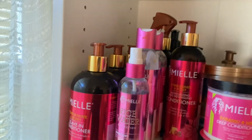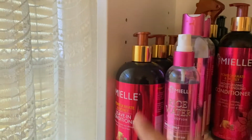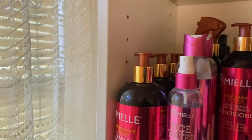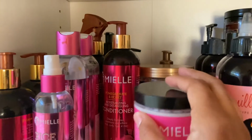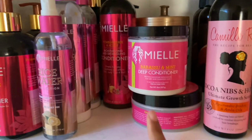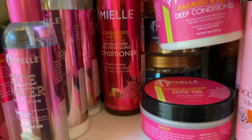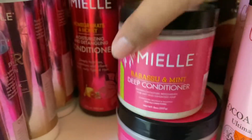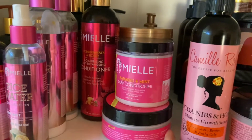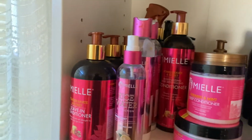And here we have my Organics. My Organics is one of my favorite brands. Y'all already know I absolutely love my Organics. We got pomegranate, rice water, lime. Pomegranate and honey is forever my favorite line. We have Hawaiian ginger in the bag there. So these two go together. This is the Babasu. What is this? Oh, never mind. They don't go together. But they look the same. They look like they got the same packaging. So that's good for me.